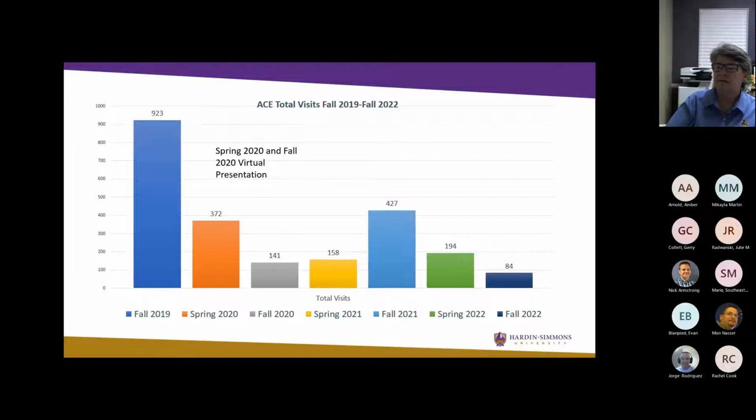The last chart there, fall of 2022, this is what we've already had: 84 visits to our ACE as documented through Accudemia. So we're off to a good start. This is only our third week of classes and we've had 84 visits already. So I'm very, very hopeful that we are making a recovery from that COVID time. But with the data that we're able to get from Accudemia, we're able to see that and monitor our attendance.